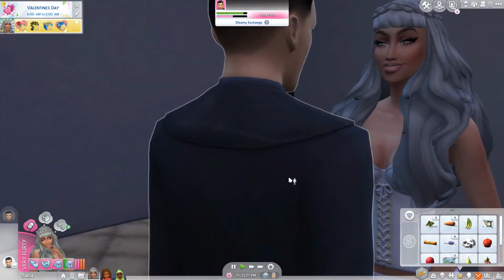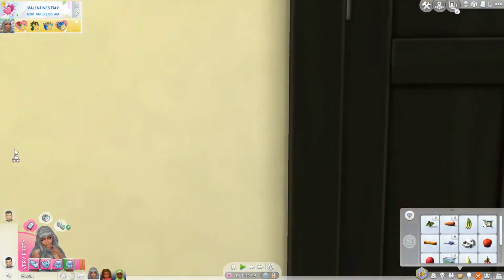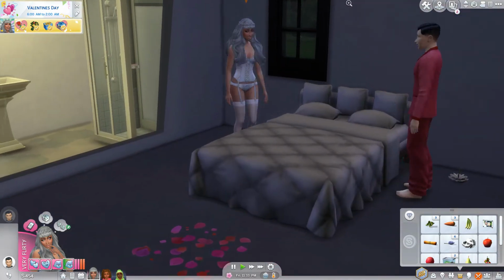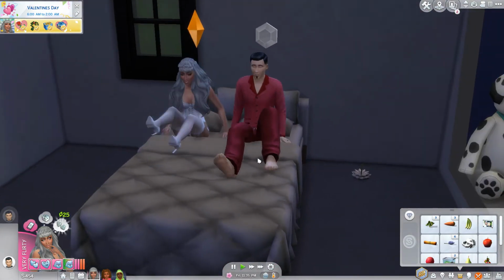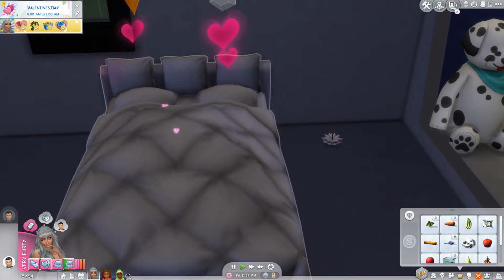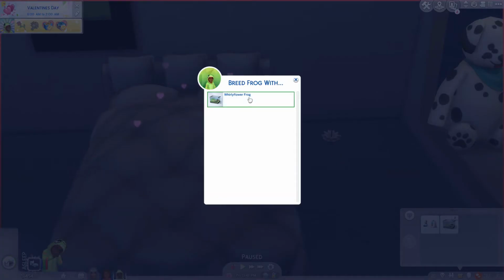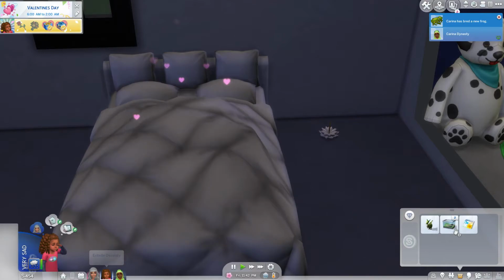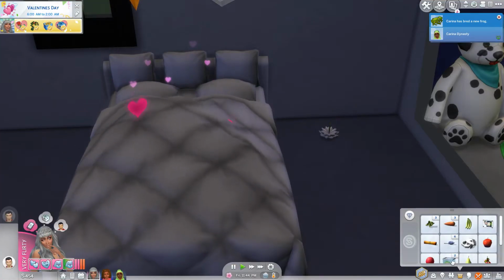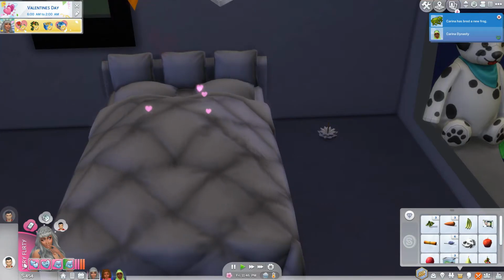Yo. Oh, crap. Yes. Let's check on our babies. Let's breed our frogs. And we're still getting this money while we handle business. We had a great Valentine's Day. Yes, we did.